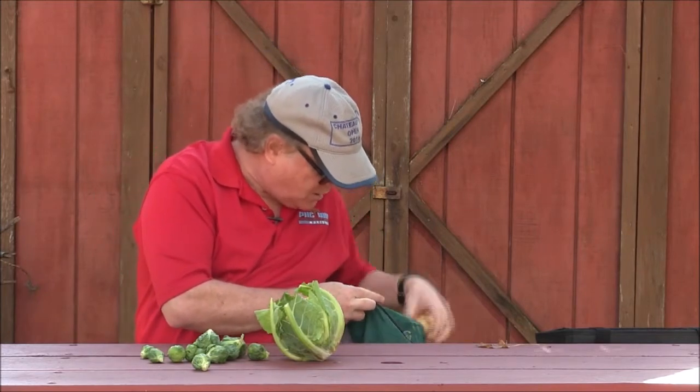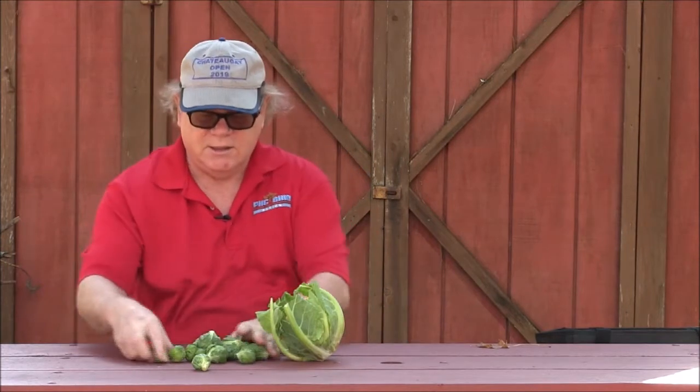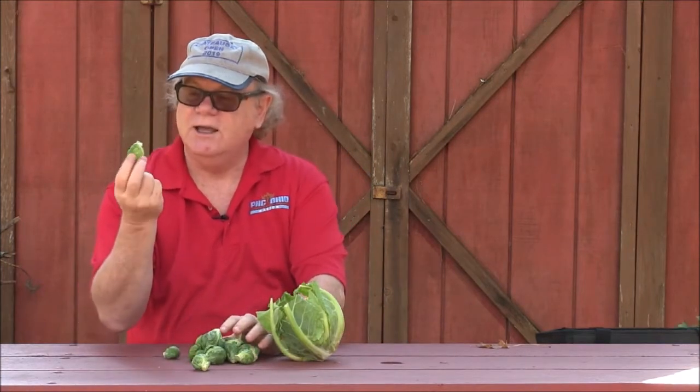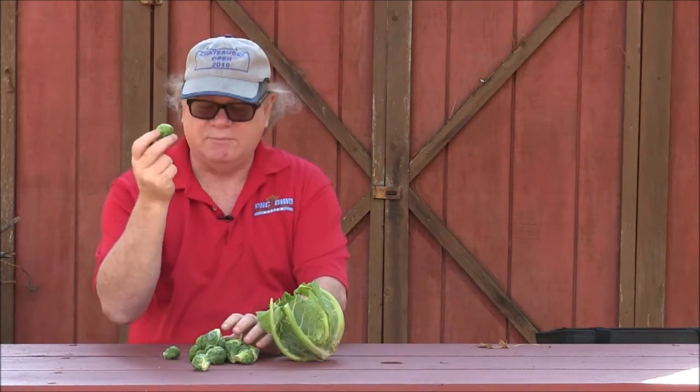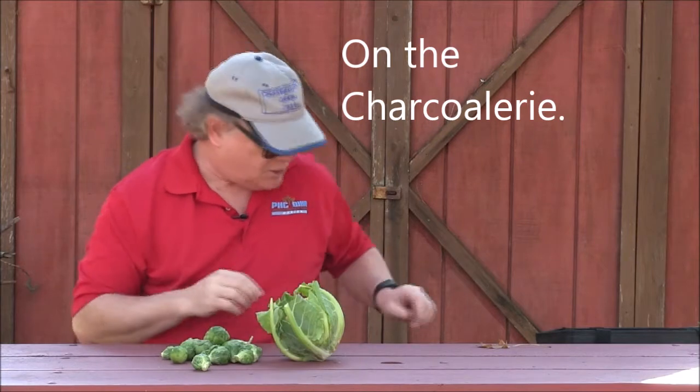Is that all the Brussels sprouts? Oh, there's a couple more in here. Okay, Brussels sprouts. These are delicious, and as we said before, I usually roast them in one manner or another. Just very good.